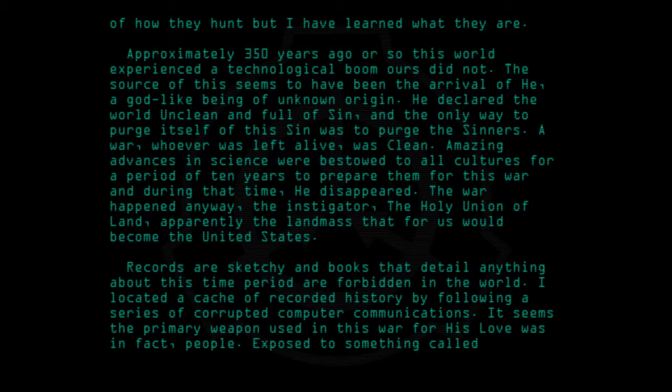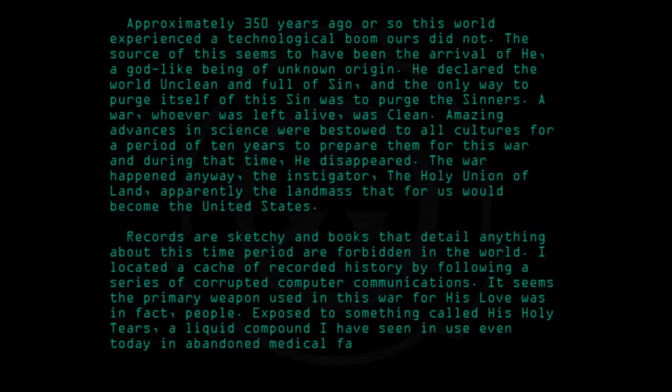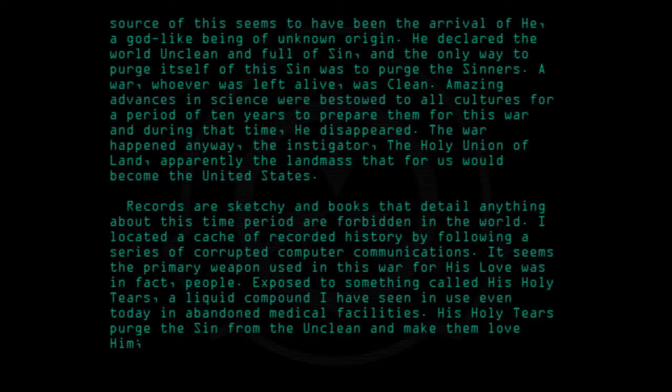Exposed to something called His Holy Tears, a liquid compound I have seen in use even today in abandoned medical facilities. His Holy Tears purge the sin from the unclean and make them love Him. At least, that's what the label states.